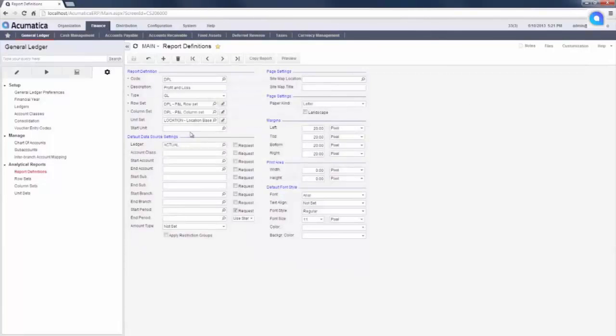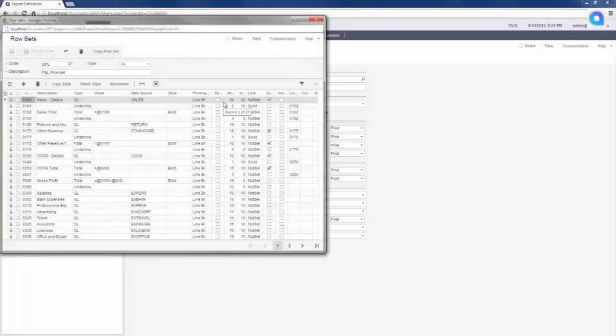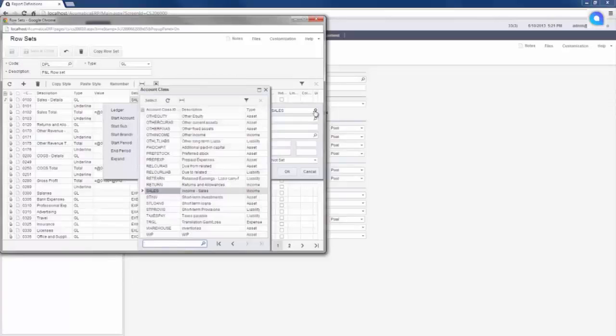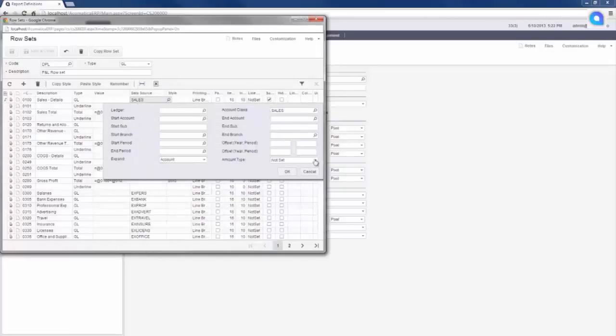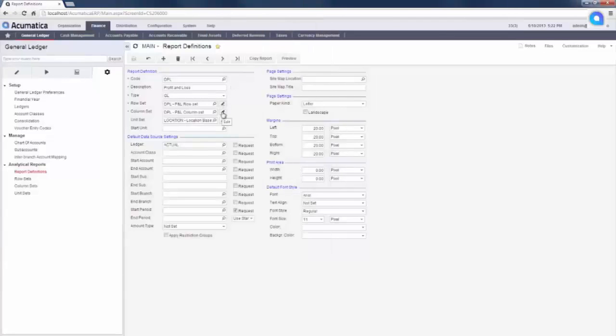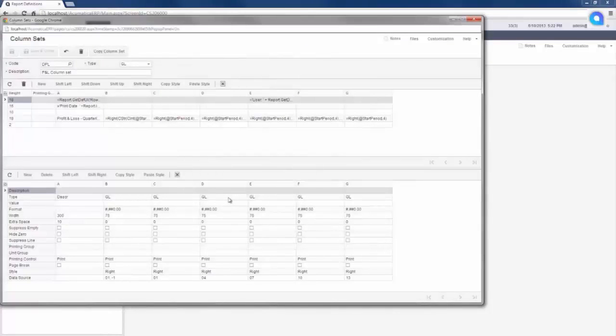The Report Definition screen allows me to specify input parameters and define the appearance of my report. Each report consists of a row set, a column set, and a unit set. The row set allows me to define the content and appearance of rows within my report. I can specify which accounts to include by defining an account range or an account class. By specifying my data sources in this manner, I can modify my chart of accounts without having to modify my reports. Each row can be printed as a single line or expanded to provide a line for each account.